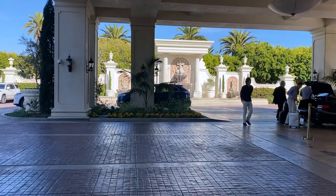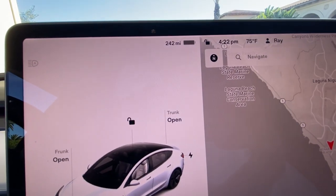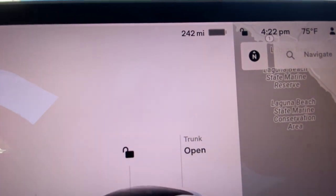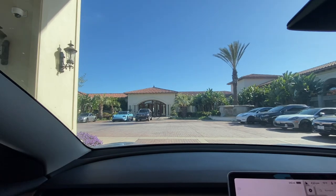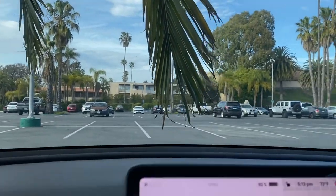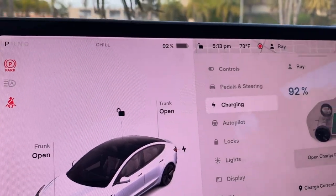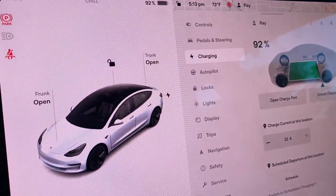Out here waiting for the car at the valet. Yeah, baby, 242 miles. It charged almost all the way, and then it's gonna charge again tonight at the Hyatt. So I am stoked, woohoo! All right, so I am here at the Hyatt in Newport Beach. It's 92%, and this hotel has a Tesla charger, so I'm gonna go ahead and charge it.